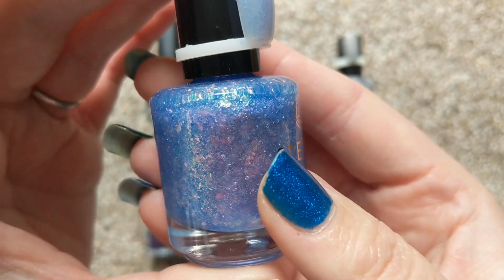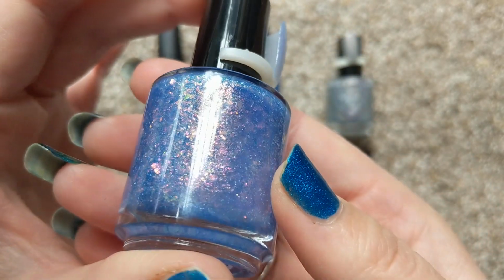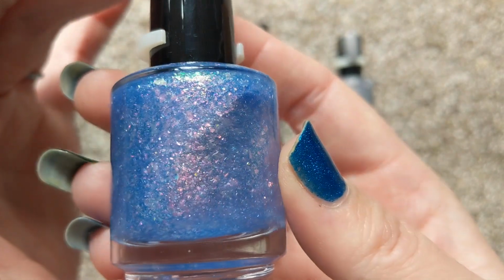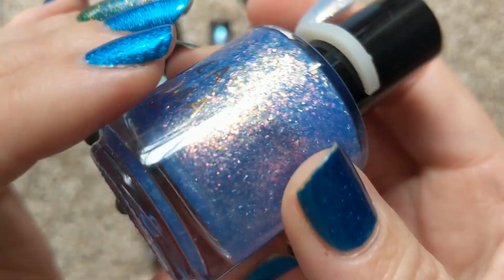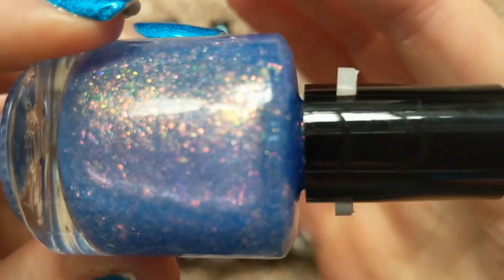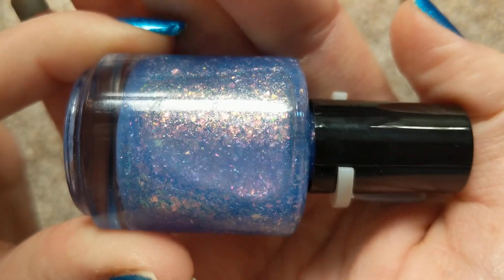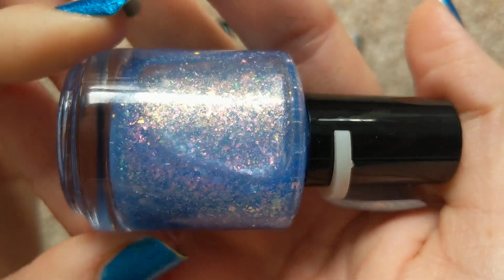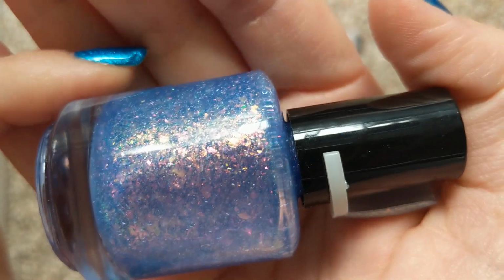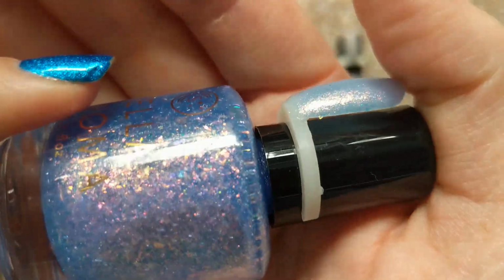And this one is another one in a very soft blue base, loaded with flakies, shifting shimmer, and possibly holographic, but I'm not sure with this one. But definitely loaded up with those flakies in a nice array of pastel shades. And this one is intentionally a sheerer polish.